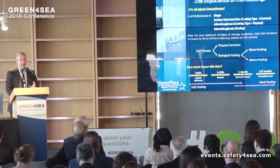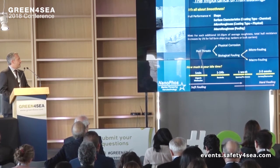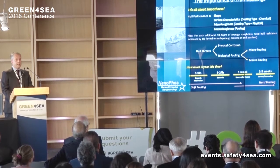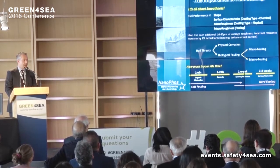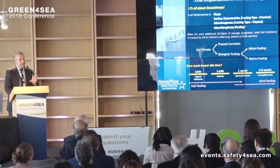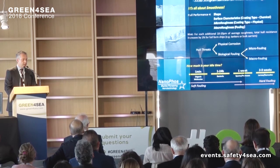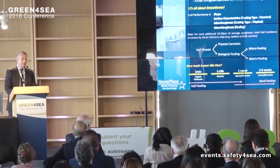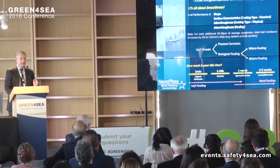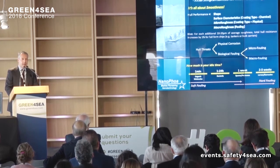Let's talk about hull coatings. The performance of the vessel is analogous to its shape and surface characteristics, the micro and macro roughness. Apart from the shape of the hull, all other parameters can be saved during the operation of the vessel. So this is what we have to focus on. Just keep in mind that a change in roughness of about 10 to 20 microns during the operation of a vessel might increase the total hull resistance by 1%.